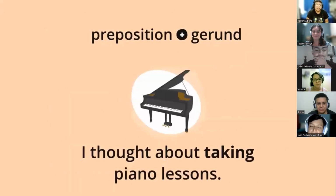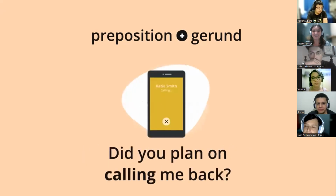So let's see this example. Guillermo, can you help me with this example, please? I thought about taking piano lessons. Yes. Which is the preposition, Guillermo? About. And which is the gerund? Taking. So we have the preposition about and the gerund taking. I thought about what? About taking piano lessons, right?